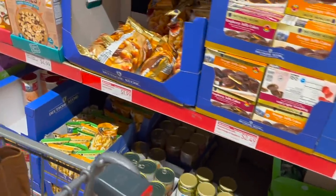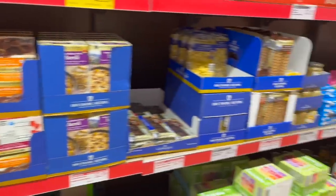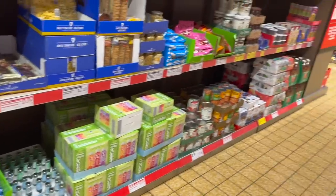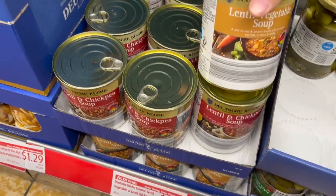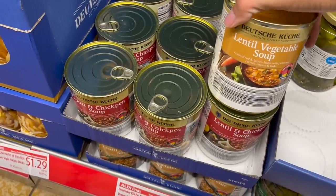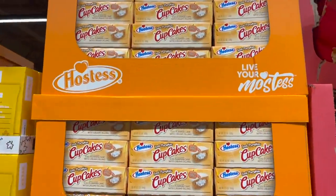Ooh, wait. So in the Aldi Finds food aisle, they do have some German stuff, but none of the cabbage, it looks like. My fault, but I'm going to switch out one of my last cans of lentil soup for this lentil vegetable soup. It's $2.19, and I'll let my older daughter pick whichever one looks better to her, and I'll eat the other one. I'm tempted to get these.